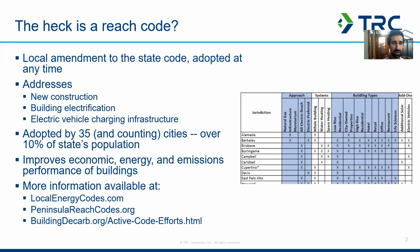But if you are interested in that, there's more information available at these links below, particularly at that last link, buildingdecarb.org. You can find the full list of the cities that have adopted reach codes. But for today, we're just focusing on modeling.